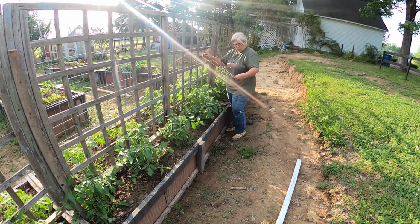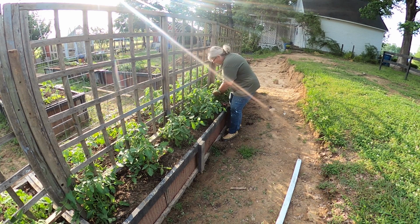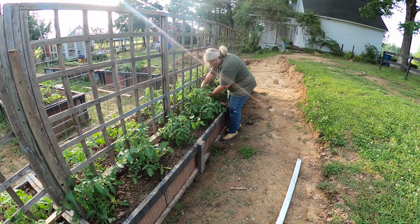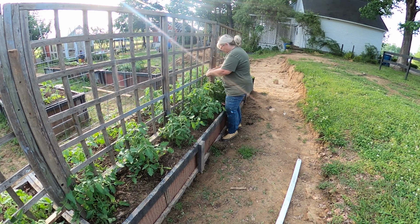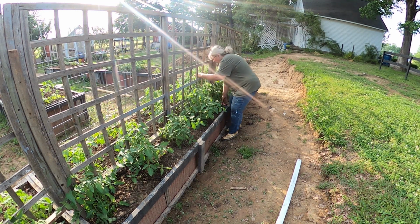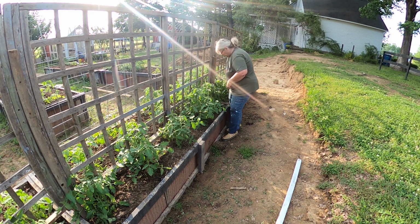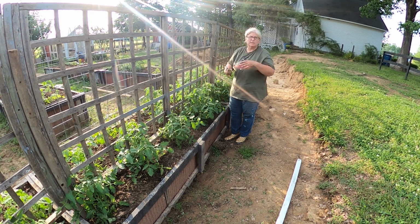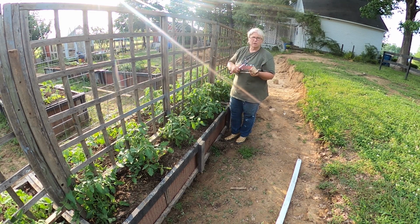I've already said that I wasn't going to cut off any of my suckers this year. I know the plants could get big and they could get out of control, but it's just a little experiment that I'm doing, and I believe that we're going to get more harvest, more yield from these tomatoes by not cutting these suckers off. Because where we cut the suckers off, a lot of times it has a lot of blooms and you're cutting off over half your plant through the season if you're taking all the suckers off.